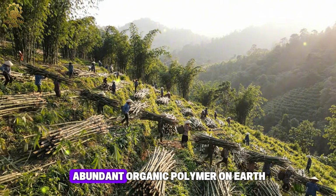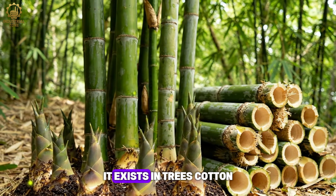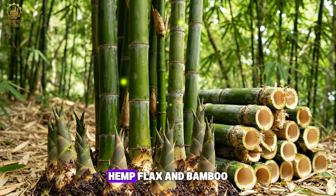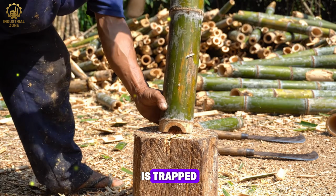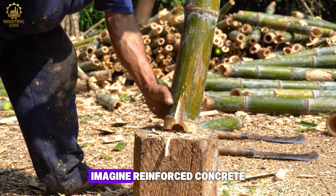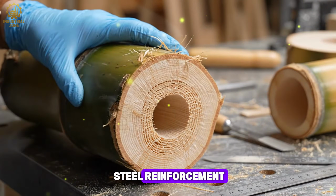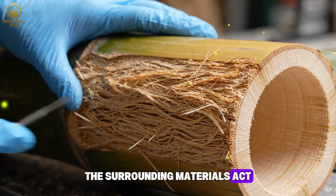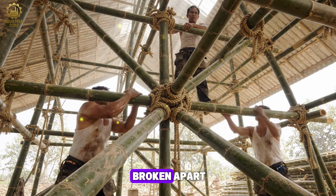Cellulose is the most abundant organic polymer on Earth. It forms the structural framework of plants. It exists in trees, cotton, hemp, flax, and bamboo. But inside bamboo, cellulose is trapped within a complex structure of lignin and hemicellulose. Imagine reinforced concrete. The cellulose acts like steel reinforcement. The surrounding materials act like cement. To reach the cellulose, everything else must be broken apart.